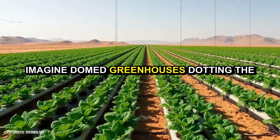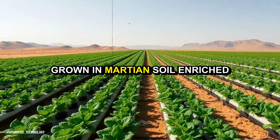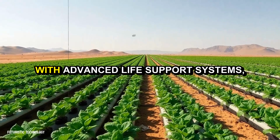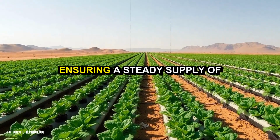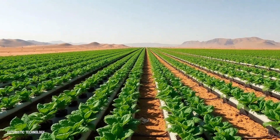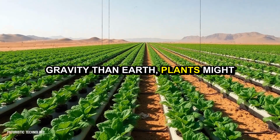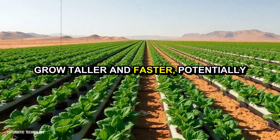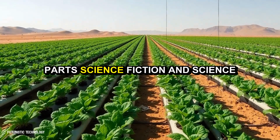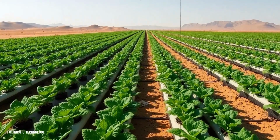Imagine domed greenhouses dotting the Martian landscape, filled with crops grown in Martian soil enriched with nutrients. These greenhouses would be equipped with advanced life support systems, ensuring a steady supply of oxygen, water, and food for the colonists. And because Mars has lower gravity than Earth, plants might grow taller and faster, potentially yielding larger harvests. It's a vision that's equal parts science fiction and science fact, and it's closer than you might think.